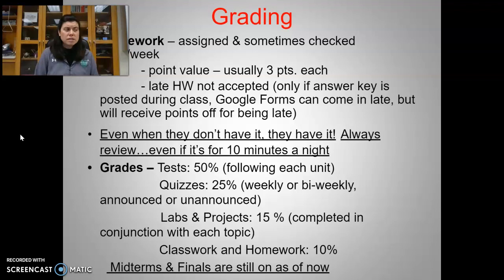So homework's given about 3 to 4 times a week, and homework has point values. I do not accept late homework, especially if I go over the answer key the next day right away. There will be occasional times where students will be able to turn in homework late, say it's a Google Form, and I will make this clear with the students what can and cannot be turned in late. Even if they don't have any formal homework, they should be reviewing their material each night, especially if there are pop quizzes. It's just to make sure that the students are keeping up with the topics and not waiting until the last minute.